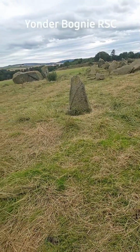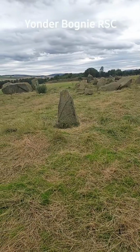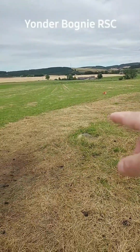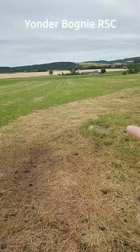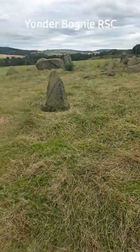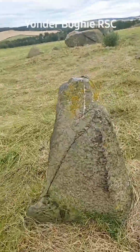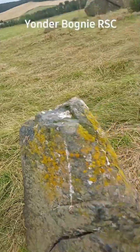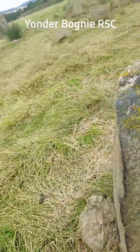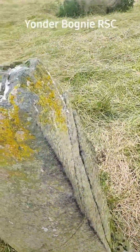Not quite getting the numbering. Maybe I'm not clever enough for this. But I would follow the circumference round here to these stones that are buried in the ground, and then come round to stone 7. So that's stone 6. Let's have a quick look at it again. It's a relatively small stone coming up to about my waist. Kind of flat sided, but a bit triangular, but definitely been used by the cattle for a rubbing stone.